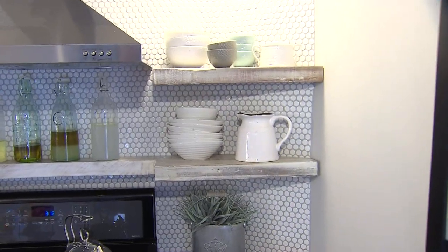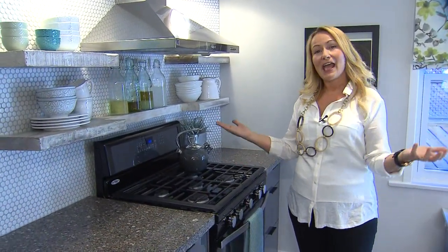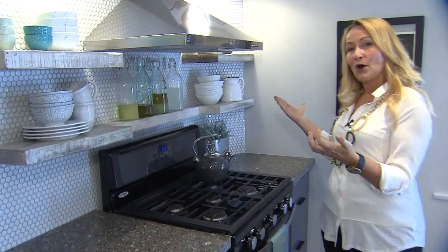We also were able to hide the stairs. The side door goes right down some stairs, and it's hidden under this island. Gives us lots of working surface, and you don't even see it. The kitchen, you might notice, doesn't have any uppers, and we did that to make it feel more open and airy since there's so much storage in here anyway, and it gives us this great focal point wall.